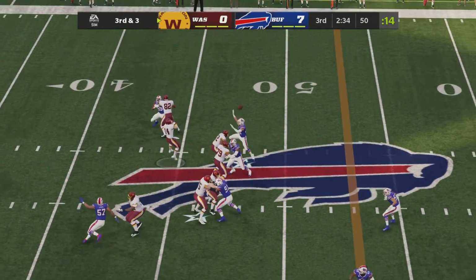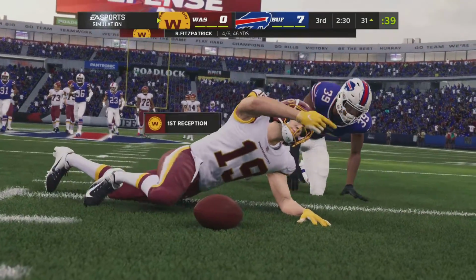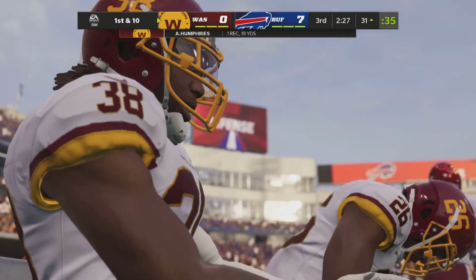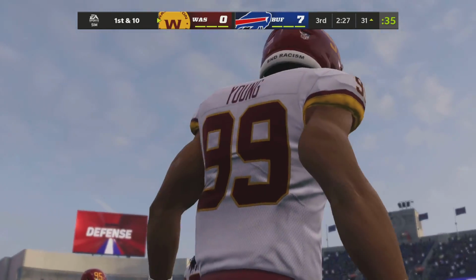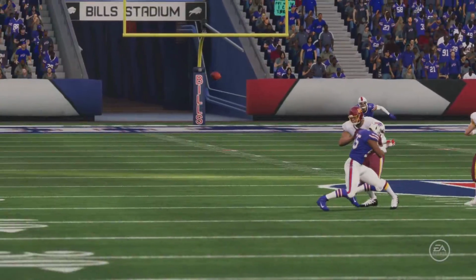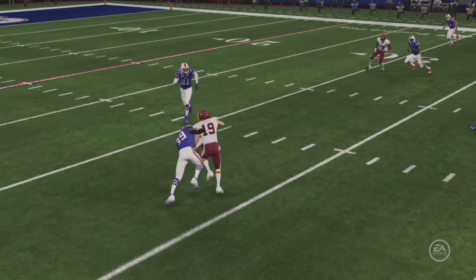Fitzpatrick now from the 50. It's brought in by Adam Humphries. And he's got a 1st down as the tackle is made at the Bills' 31-yard line. I don't know what they talked about at halftime. Whatever it was, it worked. They look like a different team here in the 3rd quarter. Yeah, I doubt that there were very many trash cans that got kicked over, that type of a speech. I think what they did was they analyzed what worked in the first half, what didn't, and figured out a better game plan.